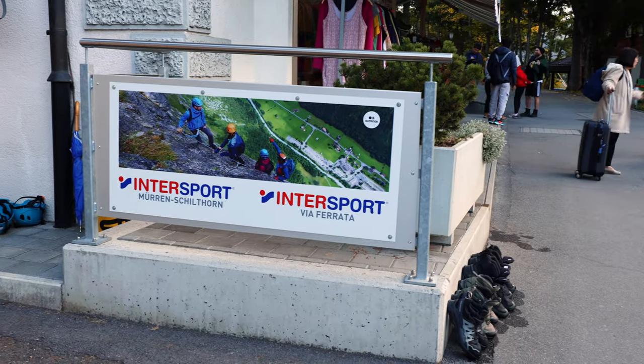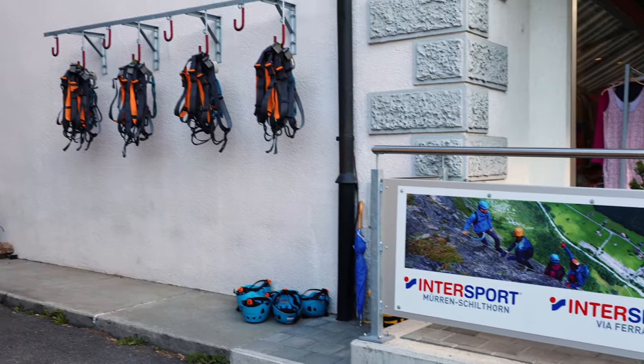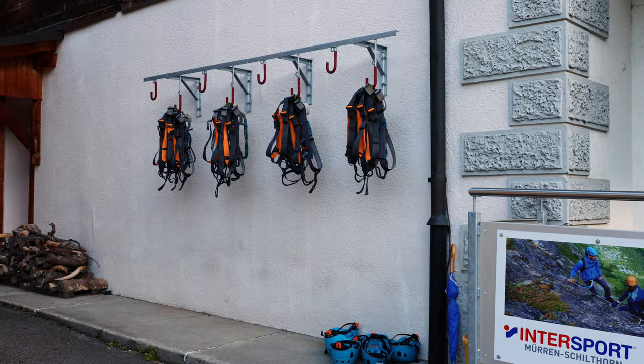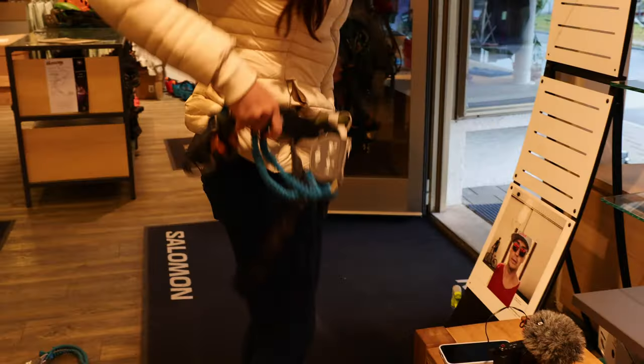Three things that you need to do a Via Ferrata are a helmet, harness, and two carabiners. Don't worry about bringing your own equipment because you can rent it directly from Intersport, which is the starting point for this Via Ferrata. There are tons of these iron ways throughout the Alps, but this one particularly is the most popular in Switzerland, and the Intersport is about to open. So let's head over there to rent our gear.